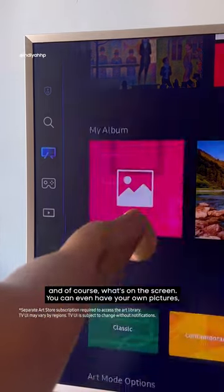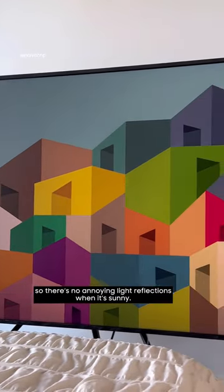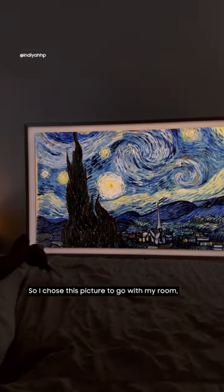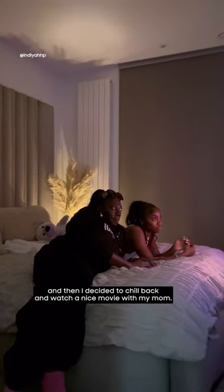You can even have your own pictures, plus the screen is completely matte, so there's no annoying light reflections when it's sunny. So it's a super rainy, gloomy day outside, so I chose this picture to go with my room, and then I decided to chill back and watch a nice movie with my mum.